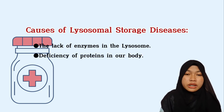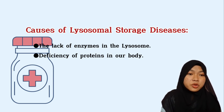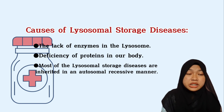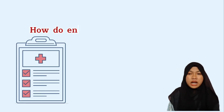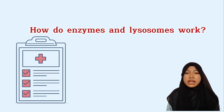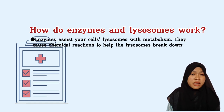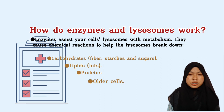Deficiency of protein in our body also results in lysosomal storage disease, as it plays a vital role in the modification of enzymes in the lysosome. Most lysosomal storage diseases are inherited in an autosomal recessive manner, like I said earlier. Now, how do enzymes and lysosomes work? Enzymes assist your cell's lysosomes with metabolism. They cause chemical reactions to help the lysosomes break down carbohydrates, lipids, proteins, and older cells.